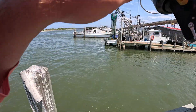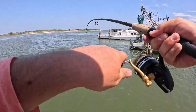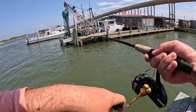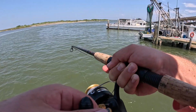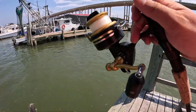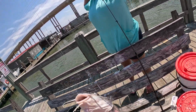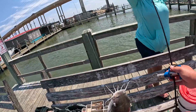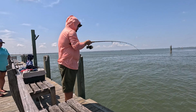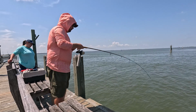We got something over here. You got some decent size to it, whatever it is. It's fighting like a big hardhead though. Yep. Look at the size of that hardhead. Holy cow. Oh, shit. That's scary.